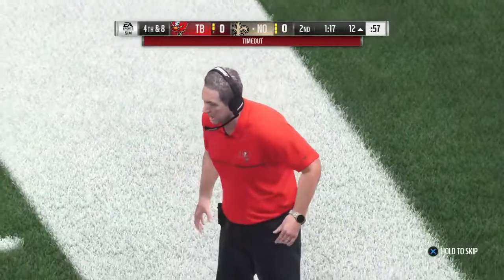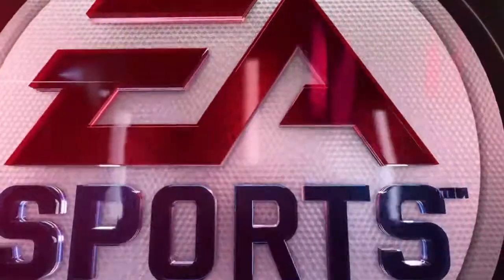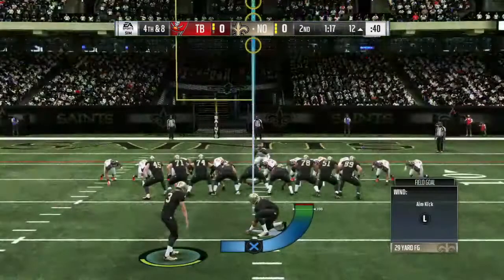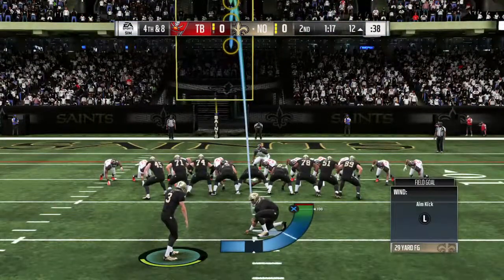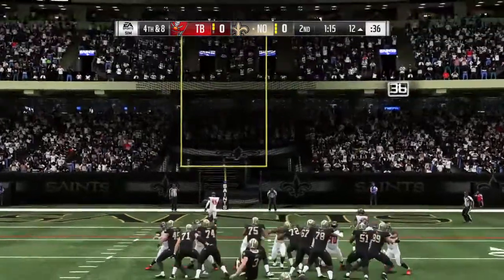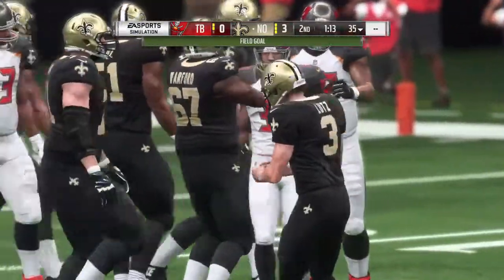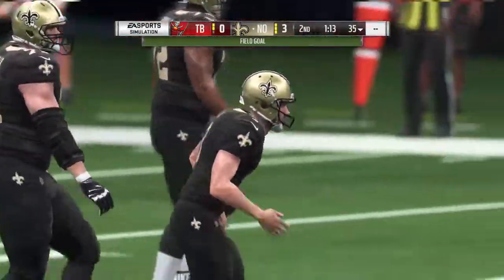And now the Bucs deciding to take a timeout defensively, as they'll head to the sideline and talk over what to do next. On 4th down, off goes Drew Brees, and on comes the Saints kicker, Will Lutz, for the field goal attempt. And Lutz puts this one through. And the Saints are going to take a 3-0 lead.